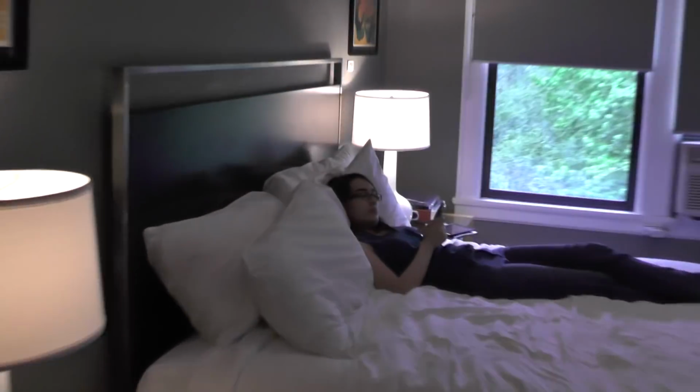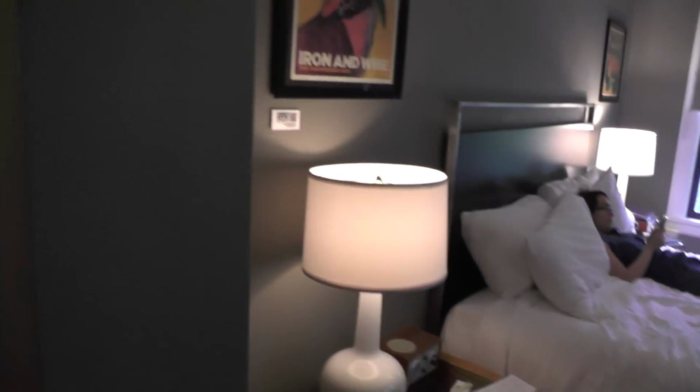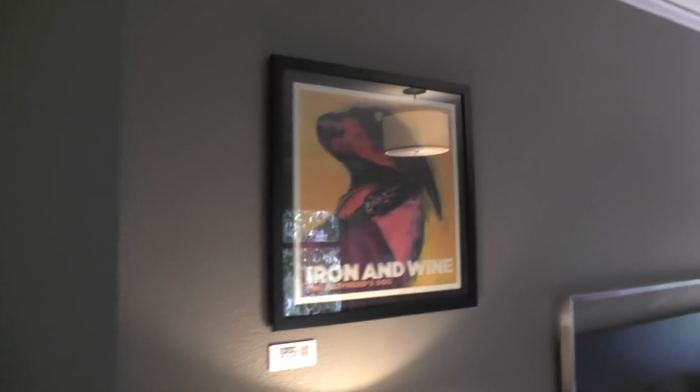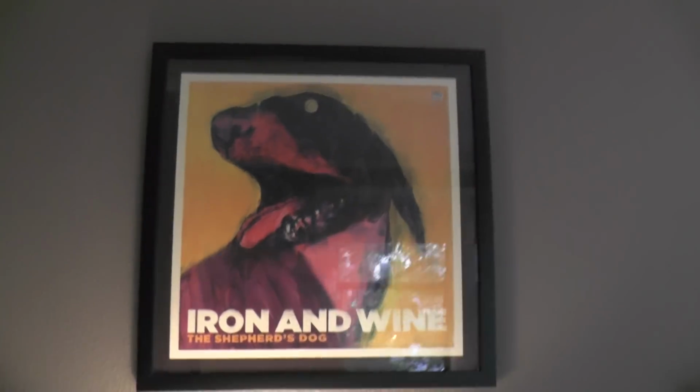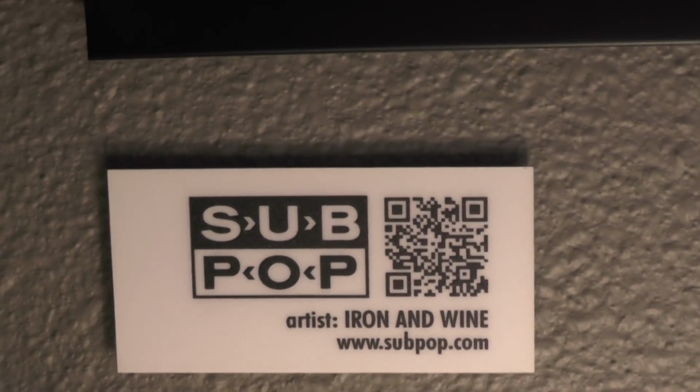So, here we are. This is the Hipster Hotel with very hipster artwork, as you can see here. Iron and Wine, The Shepherd's Dog, and it actually has a little thing here that you can scan. It tells you who the artist is, and if you go to that website and scan that, you can find out about it and probably buy a copy of it for yourself.